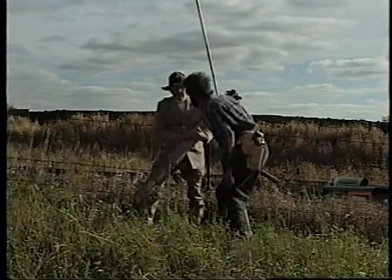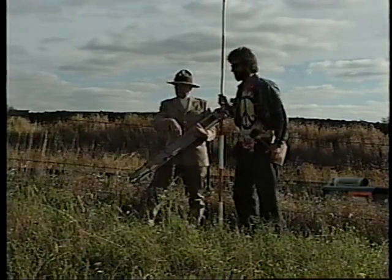Finally, across the fence, our dynamic duo heads off across the field.